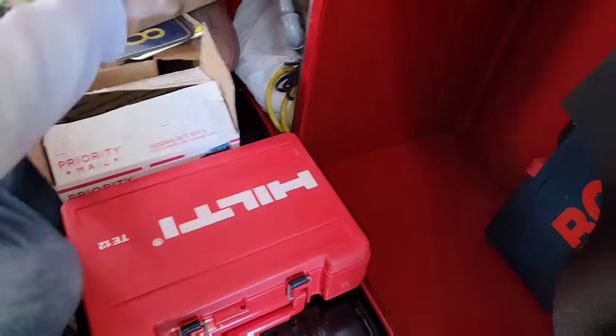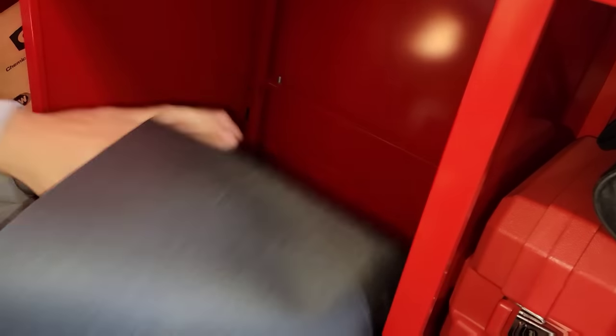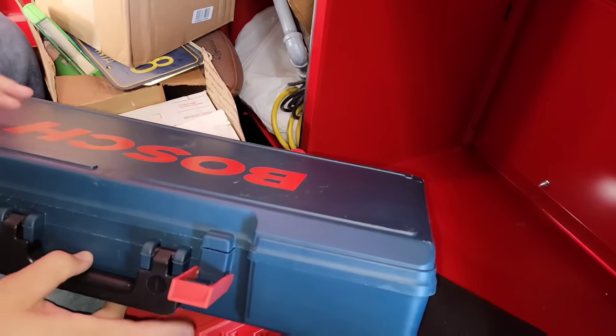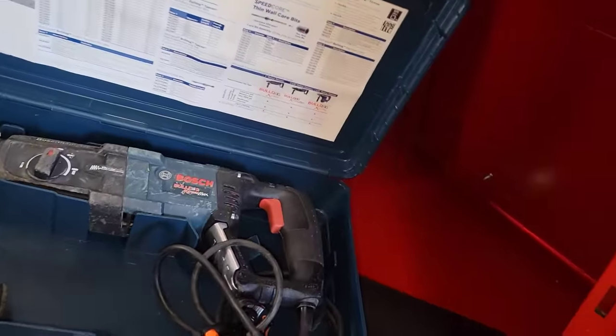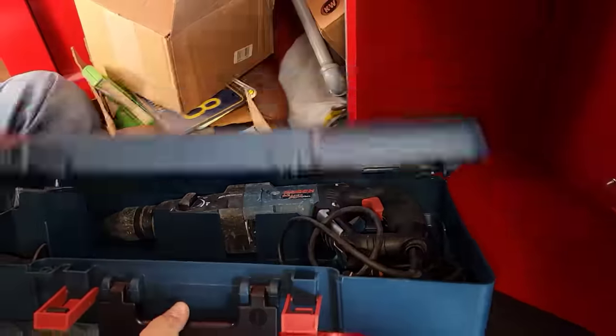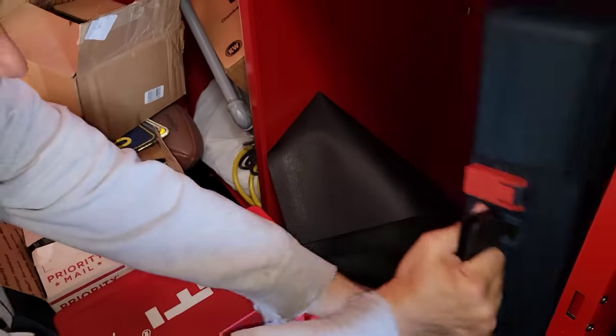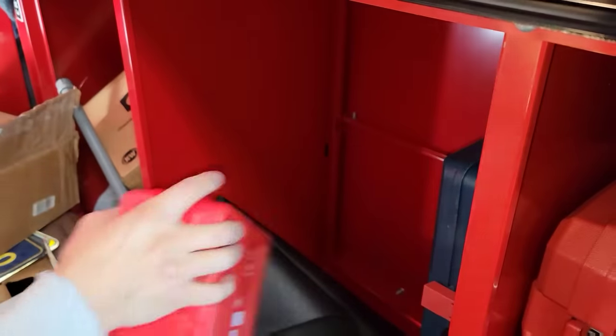Okay, and then it's gonna be brand new Bosch. What do you think it is? It's a Sawzall. Nope. Drill. Bosch drill. Holy cow. Okay. So many tools. Yeah, to say the least. Okay, got one more shelf up here.